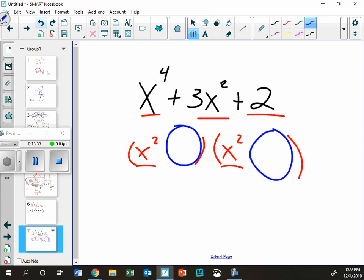So now you know what they are. You don't have any other choices. You don't have to worry about that other thing you were going to worry about. So plus 2 and plus 1 are the things that multiply to 2, and that's got to be it.